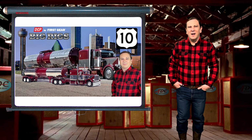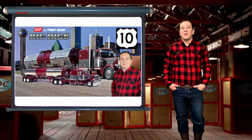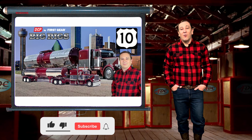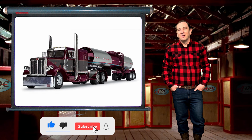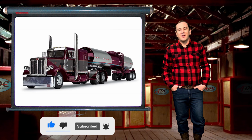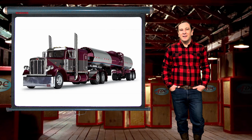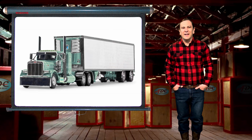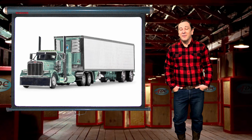Hey guys, I'm Logan, and I'm here to talk about another release in the DCP by First Gear Big Rig series. It is a model of a beautiful Peterbilt 359 working show truck and trailer for Bryce Transport. This is Big Rigs series number 10, and it is the third release in the Big Rig series from the same company out of Louisiana.